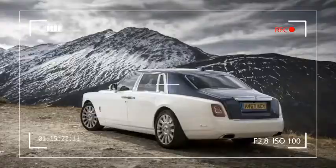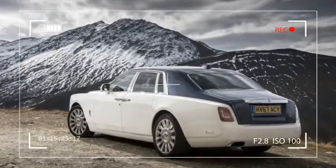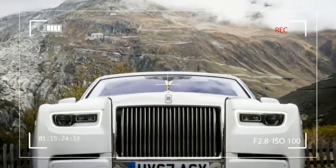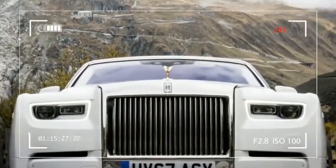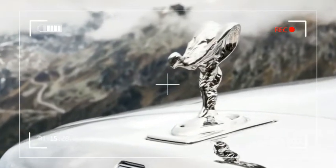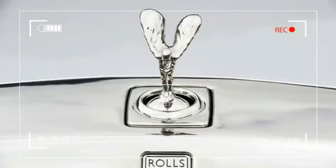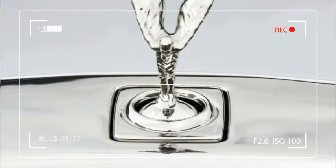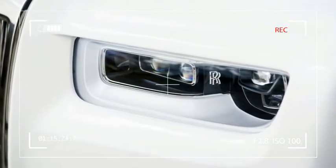In the case of the 2018 Phantom, our only nits to pick are with the digital gauge cluster and the iDrive system. Both seem a bit incongruous with the rest of the otherwise satisfying experience of the Phantom, but neither is a deal-breaker. The 2018 Rolls-Royce Phantom is the best luxury car you can buy for any amount of money.